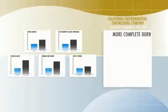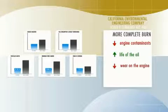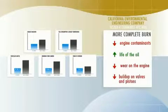The more complete burn reduces soot and other engine contaminants, which extends the life of the oil and reduces wear on the engine. Build-up of residue on valves and pistons is reduced. In fact, a dirty engine will often be cleaned up after a HyDrive unit is installed.